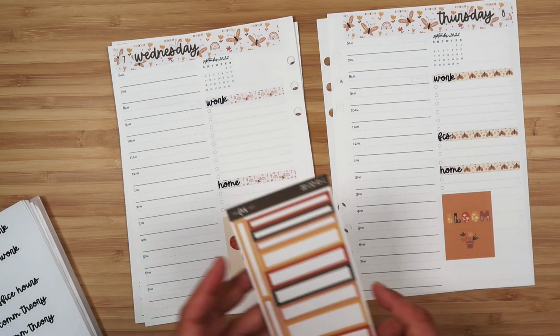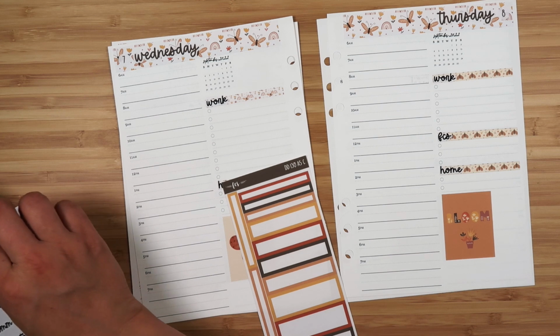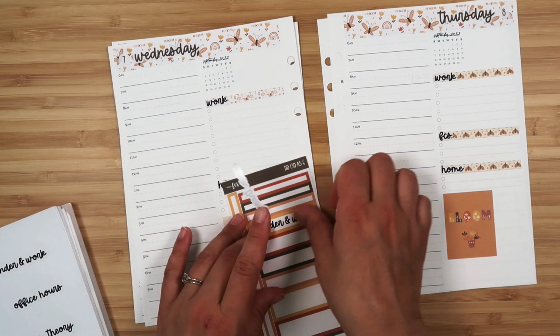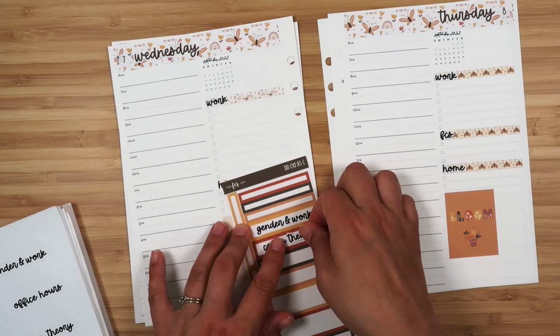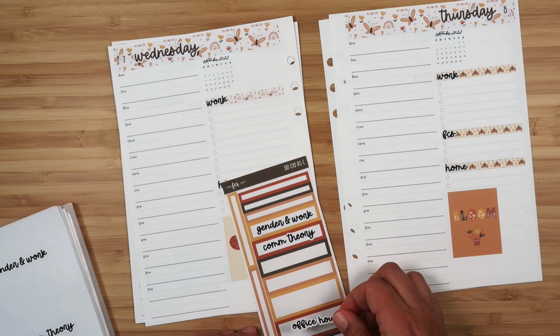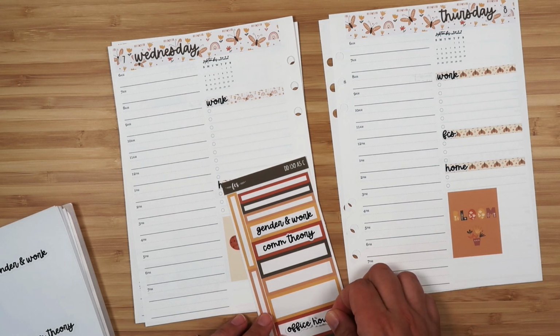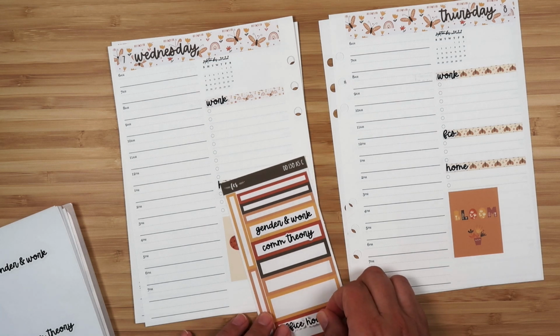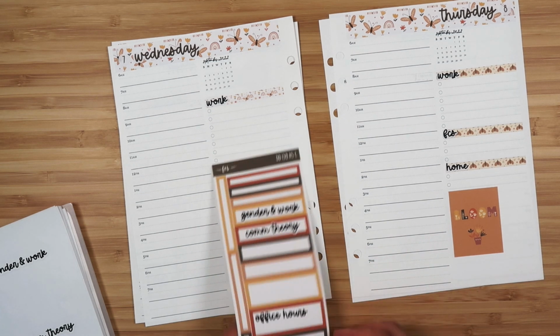So let me put in my classes and office hours, which I guess I only have one office hours this week. And I need to put that in so I can write in stuff around it.